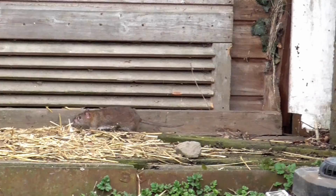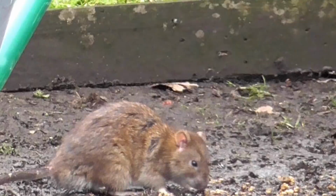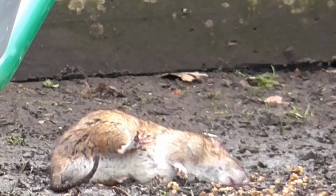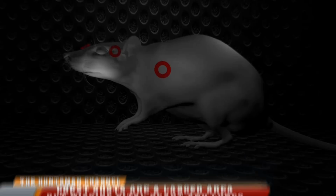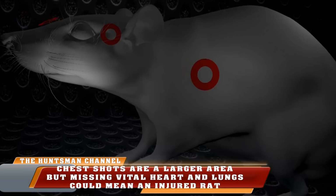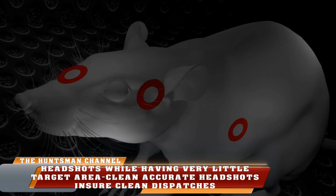Now, headshots versus chest shots. I found even with clean headshots, rats will sometimes kick, spasm. Tough little fellas. Now, with chest shots, I do think there's more margin for error, missing vital areas, heart and lung shot, allowing the rat to suffer while at best bleeding out. Now, with a headshot between the eye centre or between eye and ear is a definite dispatch. No suffering for the rat. So for me, headshots all the way. Like I said earlier, if you're capable of hitting pea-sized targets, pellet on pellet, at whatever distance you're shooting at, headshots are pretty easy.